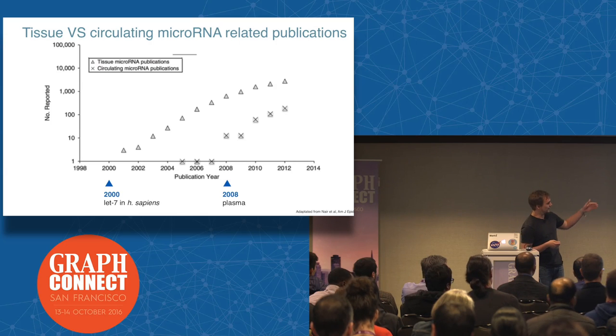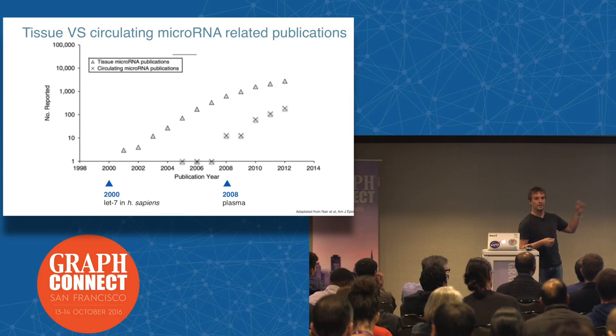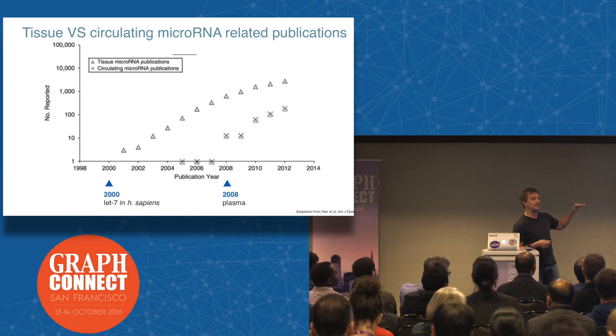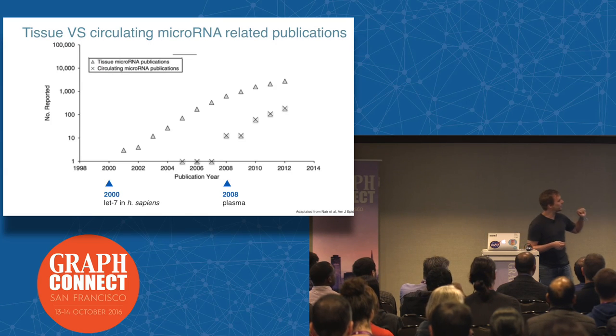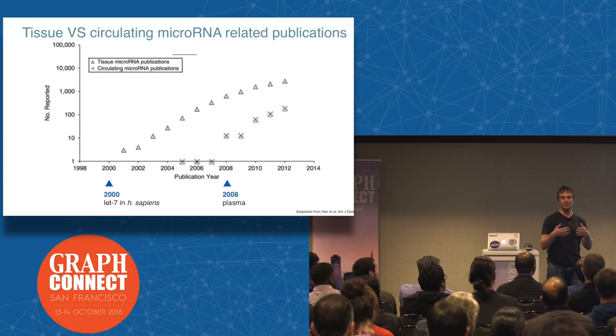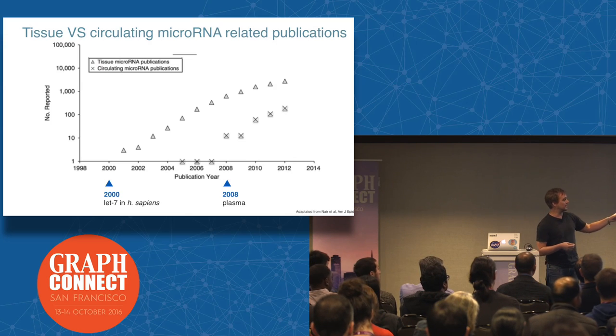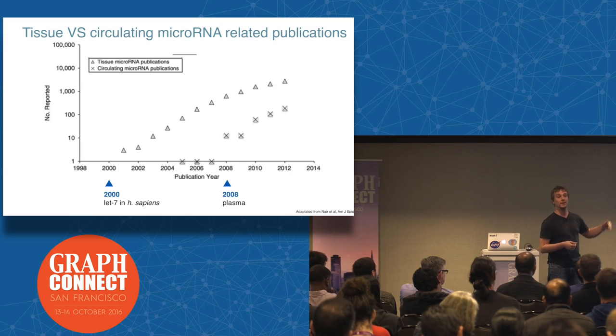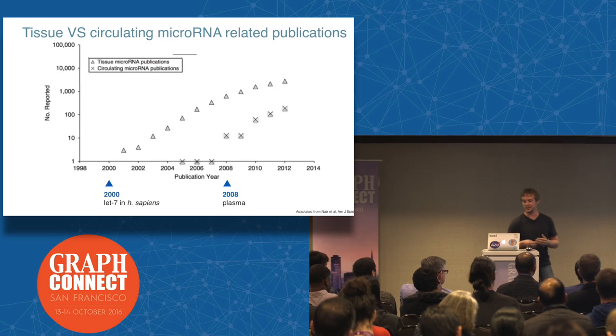So what you see there is that the triangles, which is the number of publications per year about tissue microRNAs, has been going exponentially. That axis is logarithmic. And it's kind of plateauing at this point at 2,000 papers a year. And when you look at circulating microRNAs, which is what we are interested in, microRNAs in blood, they were first really detected in 2008 and also linked to cancer. And they are also growing, actually, above exponentially.